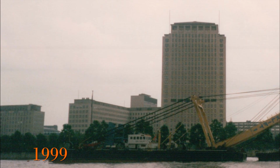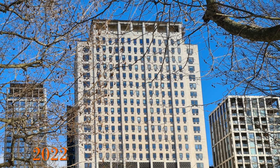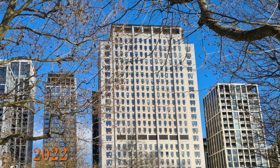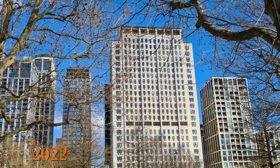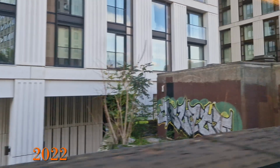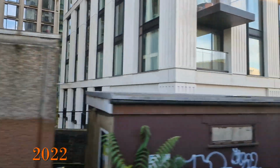This is the Shell Centre. It has changed significantly over the years. A major redevelopment of the site started here in the teens. Only the original tower remains, with the rest of the site being redeveloped. It is the headquarters of the major energy company Shell plc.